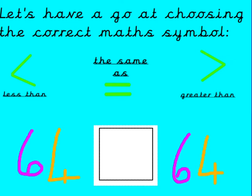What about this one? It says 64 something 64. I've noticed something about these two numbers, have you? I wonder what math sign we're going to use. Is it 64 is less than 64, 64 is the same as 64, or 64 is greater than 64? Pause the video and predict what the math sign is that I'm going to use.